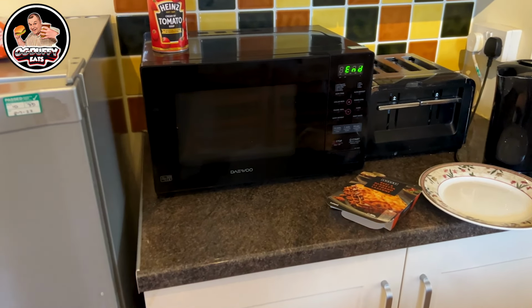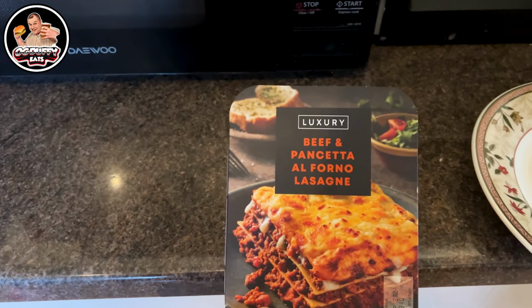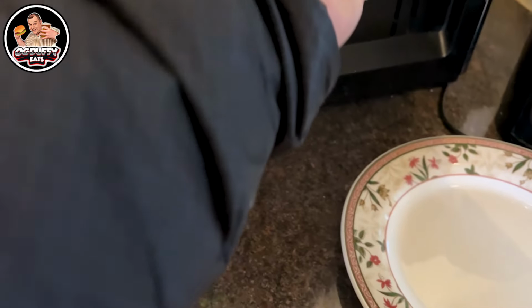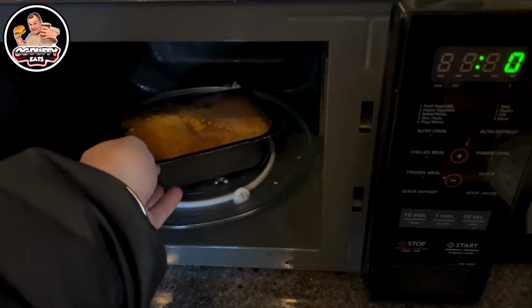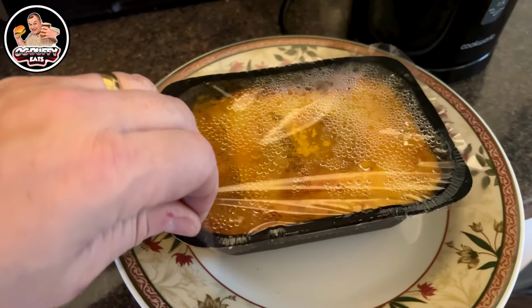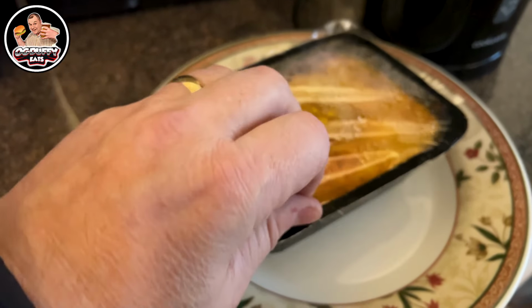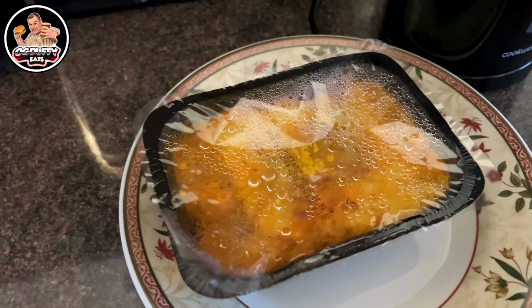The microwave has just beeped, which means only one thing. Oh yes, my beef and pancetta al forno lasagna is ready. It doesn't smell too bad as it goes, so let's crack it open. Let's get it out of there. I followed the instructions. I pierced the film lid, and I will now remove the film. And oh, the heat coming off that is hot, as you would imagine. But does it taste any good, guys?